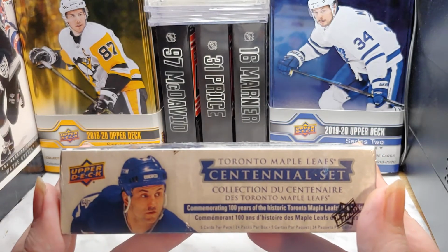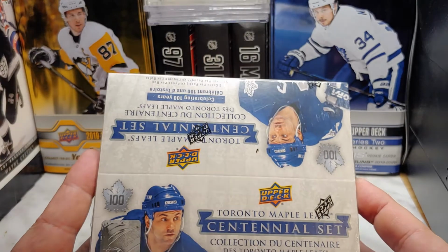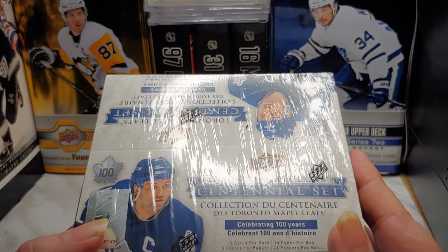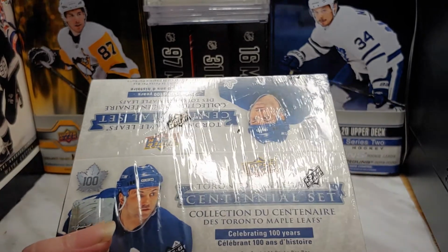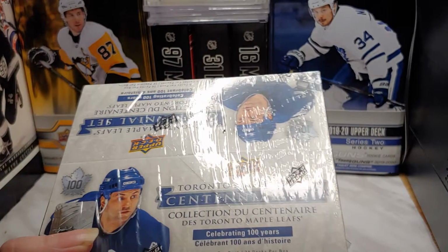So, my favorite team's the Toronto Maple Leafs. Always has been since I was 10 years old. And it should be very interesting going down memory lane opening this set. So let's just open this up here and get started.